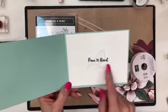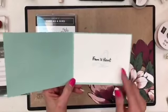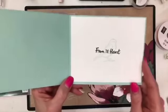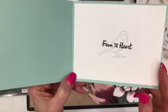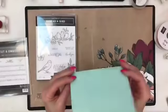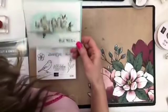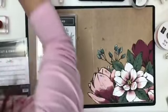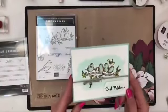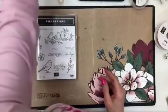And then I used From the Heart. These sayings, or sentiments, are from the Petal Palette. And then the bird is in there. And this is in Pool Party. Or was it Coastal Cabana? I'm so bad at colors, I swear. Pool Party. Okay, so that's another one.